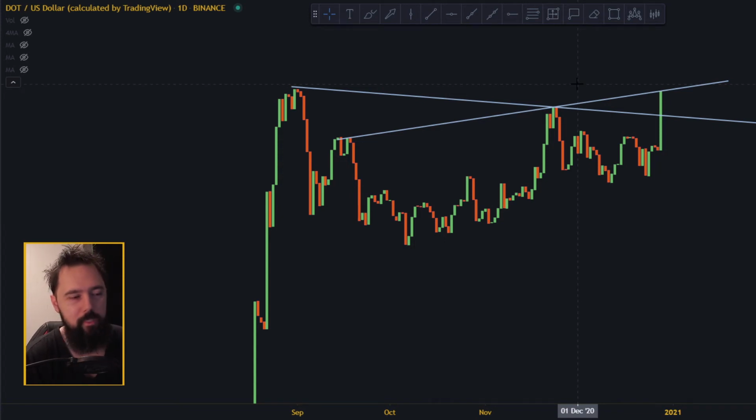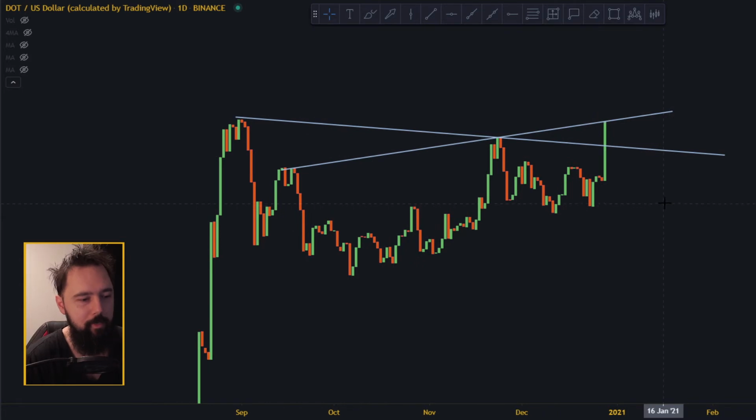This is important because this is gonna tell us where the next price target is, right? So that's the cup and handle. So now we got talked about price targets.